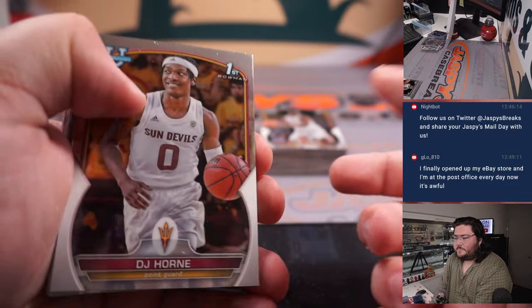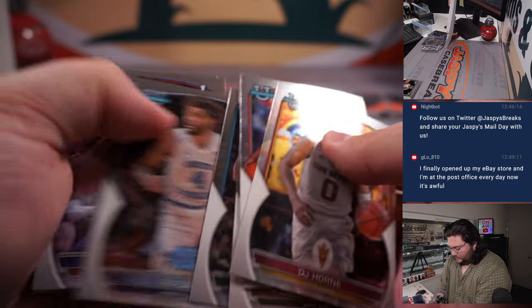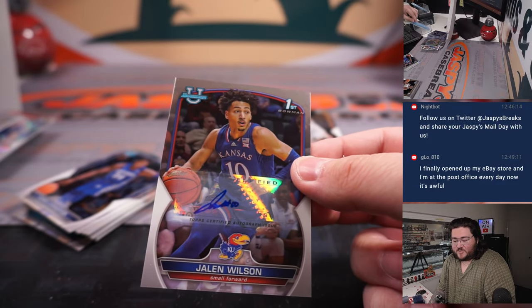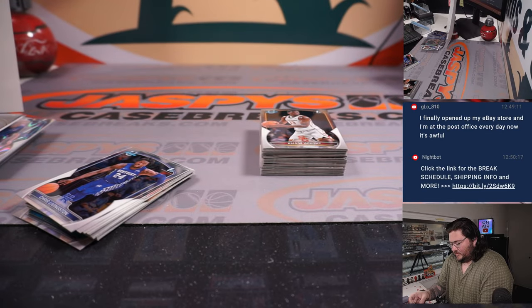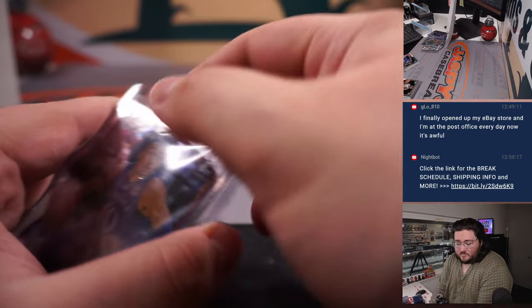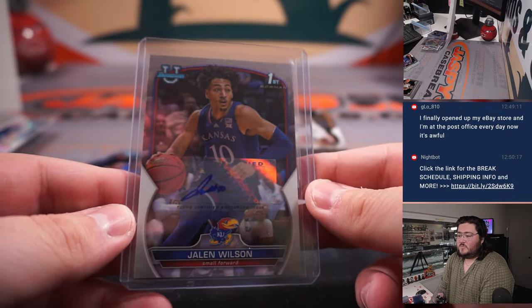All right. Jalen Wilson on the Bowman First base auto. Jalen. Going to spot J and Tristan. One more heading his way.